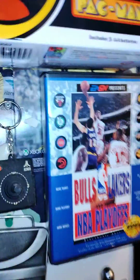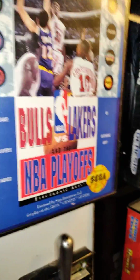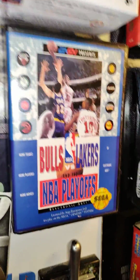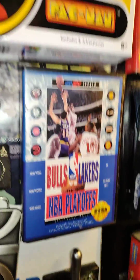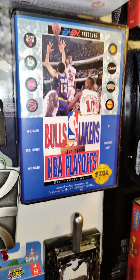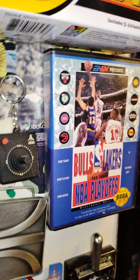Now, next was going to be Sonic 2, but unfortunately what I came across, and I couldn't pass it up, was Bulls versus the Blazers in the NBA playoffs. Oh my God, I can't tell you how many times I rented this joint from Blockbuster. So my original system, believe it or not, was Super NES, but this one, oh my God, had to get it. $4, and it came with a box and book. Can't beat that.